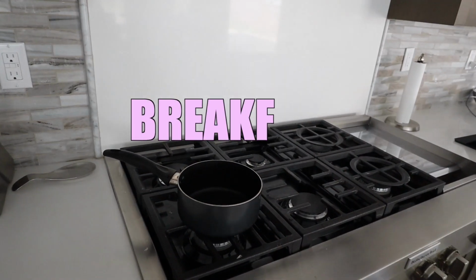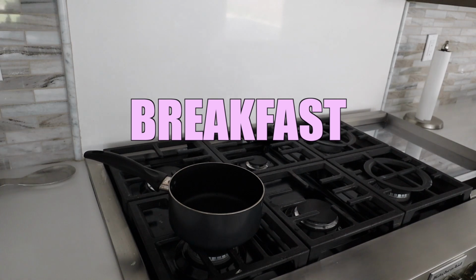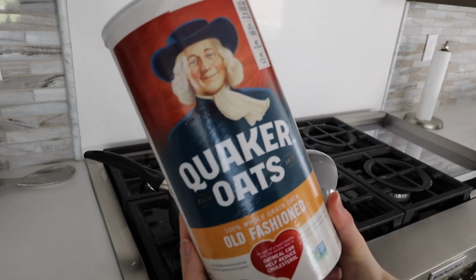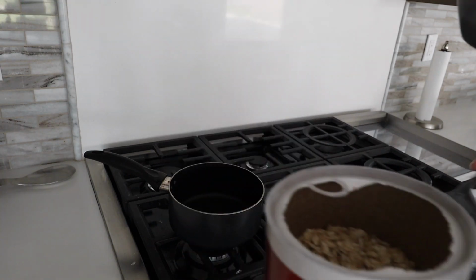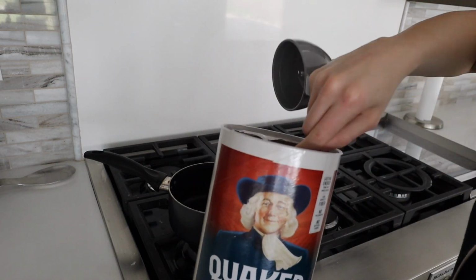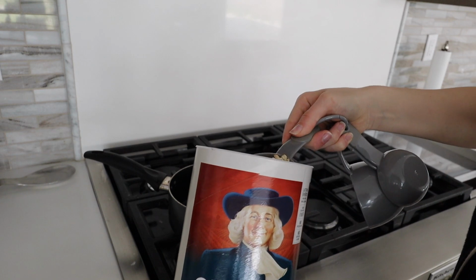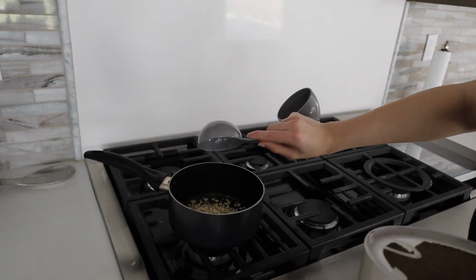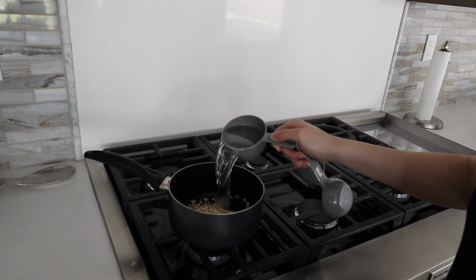Starting out with breakfast, I'm gonna be having a bowl of oatmeal. I've been having oatmeal every single morning since I've had Kayvon, and he is almost 2 months old now, so I've literally been having oatmeal every single day. So I'm using half a cup of old-fashioned oats. I used to use quick oats, but a lot of you guys told me something about like pesticides and stuff, and it's better to use old-fashioned. So I listened to you guys, and I'm using that.